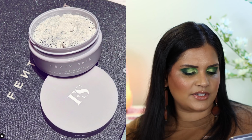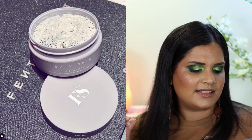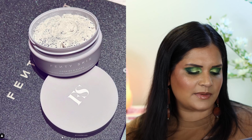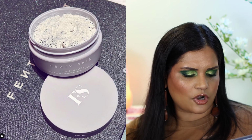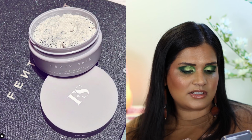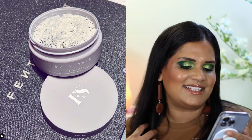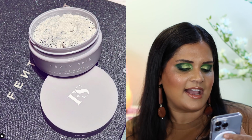Next, we have this new Cookies and Clean Detox Face Mask by Fenty Skin. This is a whipped clay detox face mask, and it has clay and charcoal to deeply clean and snatch pores. It looks so delicious. Am I allowed to say that? This looks delicious, and I definitely don't need another mask.